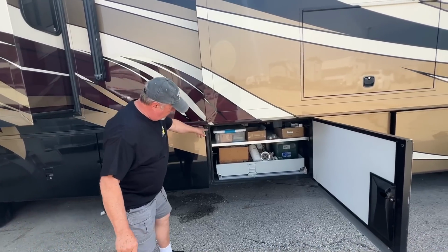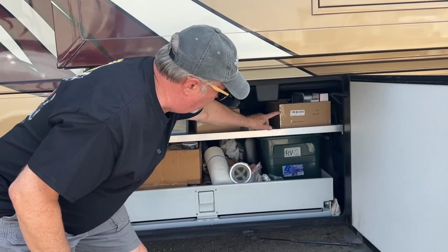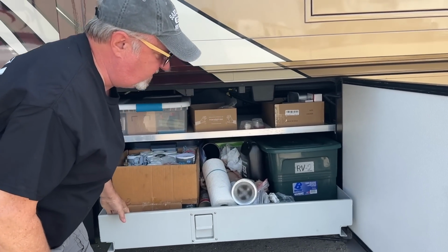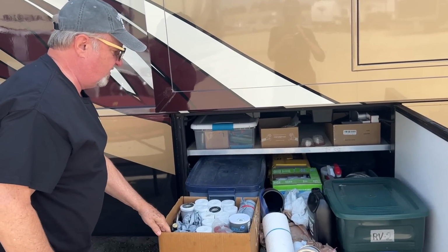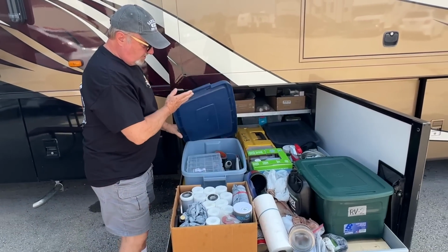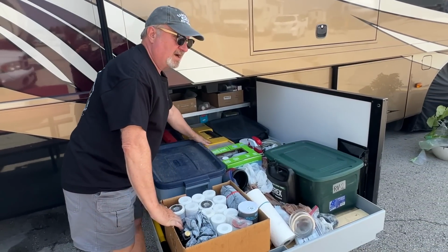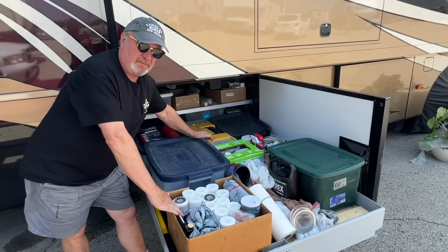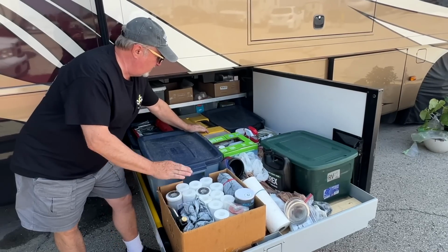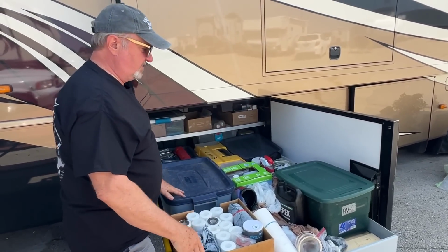Up above here, a little bit more tools. We've got a little portable heater here, which I've never actually had to use, in case we ended up in the wrong place at the wrong time and froze our water bay. Once again, just screws and parts and filters and DEF. A couple of the bigger tools like a pipe wrench or something that you might need if you've got to crank in your slide assembly. Parts and chemicals like sprays and silicones.